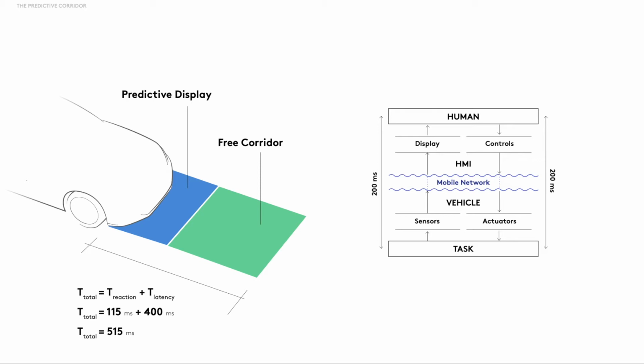This means that we calculate the length of the predictive corridor as follows. Time reaction, which considers the reaction time to trigger the braking pedals, to be 150 milliseconds, and the total time latency of the control loop is 400 milliseconds. Therefore, we consider the total length of the predictive corridor to be 515 milliseconds.